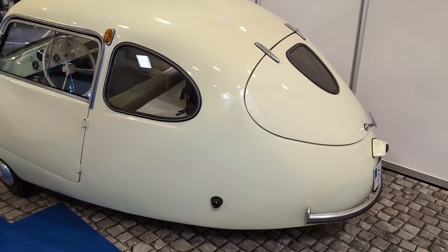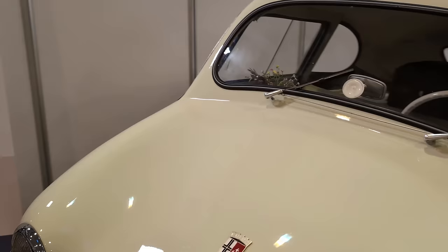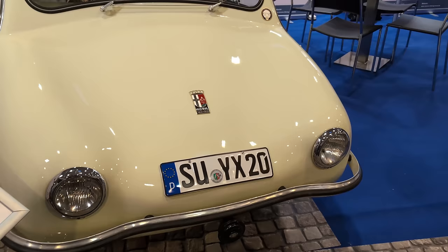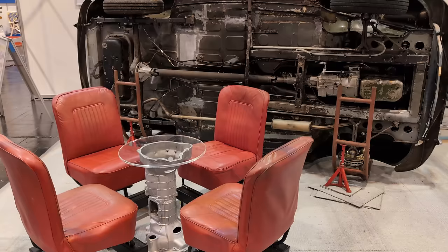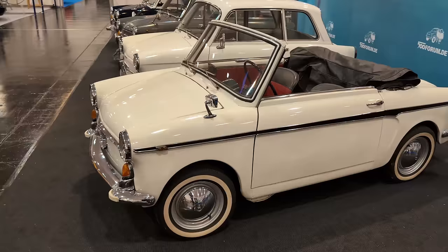It's like a little bubble of a thing. Tiny little wheels. Look at that. What is that, an 8-inch? Holy smokes. Wow. There it is. So it's a 1955 Fulda Mobile NWF 200. Yeah, Hall 8 is full of microcars.